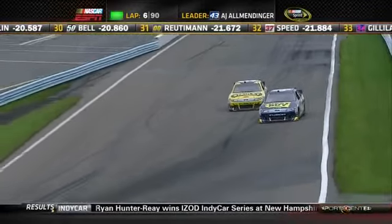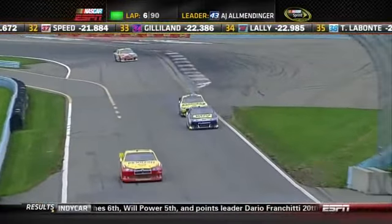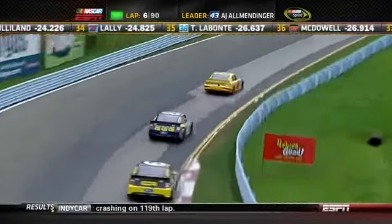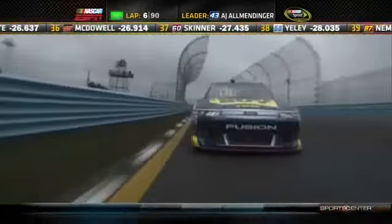As we watch a challenge for the lead between teammates. Ambrose looking inside of Allmendinger. And that's Kurt close. Busch is barely going to stay on the lead lap. He's going to have to really get up on the wheel now to try to stay on the lead lap. We figured it was going to be close right there because he had lost so much ground. Yeah, and he's got the 2 fastest cars in the field.